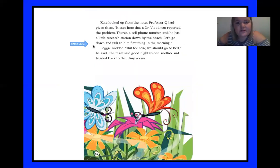Kate looked up from the notes Professor Q had given them. It says here that a Dr. Vlidman reported the problem. There's a cell phone number and he has a little research station down by the beach. Let's go down and talk to him first thing in the morning. Reggie nodded. But for now, we should go to bed, he said. The team said goodnight to one another and headed back to their tiny rooms.